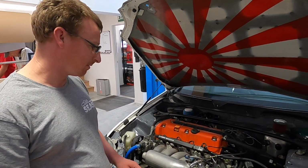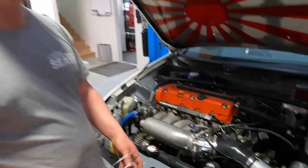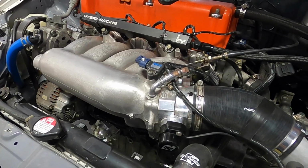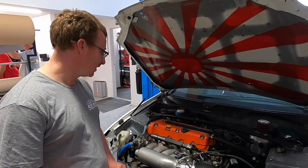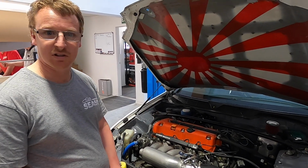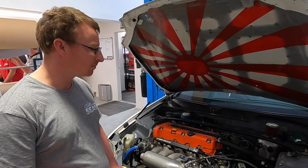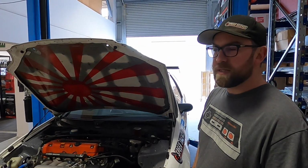Cool. Okay. So obviously throttle body is controlled size, so there are different sizes you're allowed depending on class, so you're not allowed to go silly big. Other than that, it's pretty much just safety stuff to make sure that nothing's falling off it and everything's in the right spot that it's meant to be. So okay, we'll lift it up in the air and have a squiz underneath and see what else there is to check.